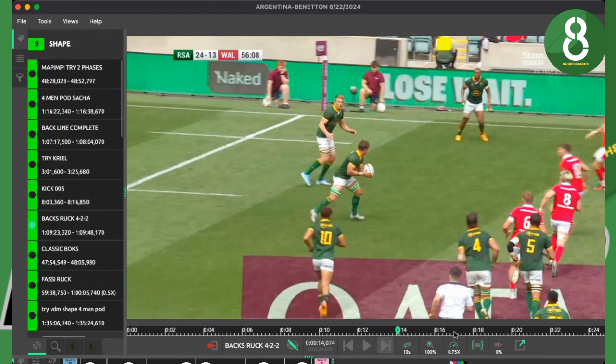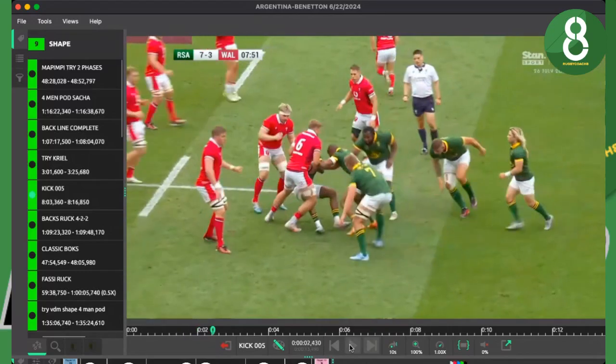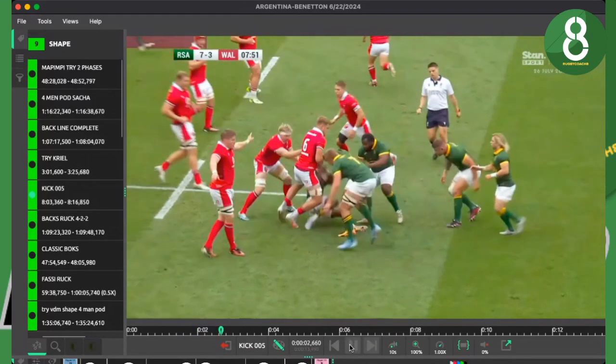So we see movement, different shapes, but still the principle of play looks the same. The shapes, the pattern looks the same.